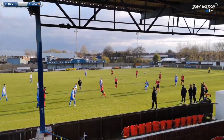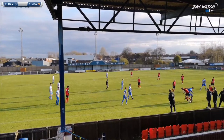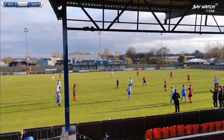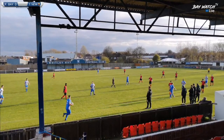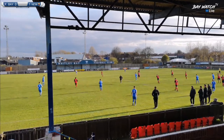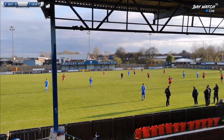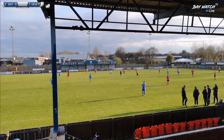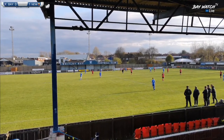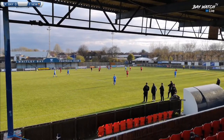Throw in being taken. Chested down by the... nice bit of skill there from number 11 for Chemfica. But it ends up going out for a Whitley Bay throw-in. Being played out onto the far side. It's been mostly Whitley Bay possession, but Chemfica have the goal that counts.